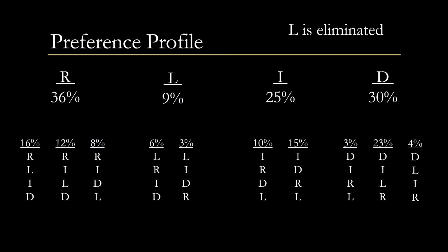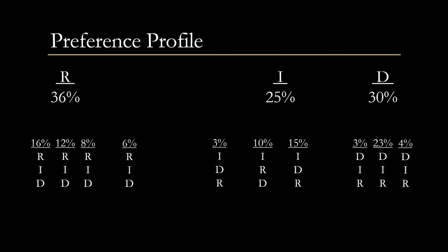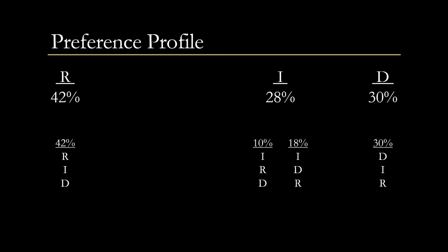This yields an updated preference profile, which we collect on the same preference orders. Now we check again to see if any candidate has a majority of votes. And since none of them do, we look again for the candidate that has the least number of votes. This time that's I, and we eliminate them.